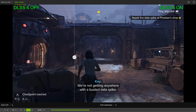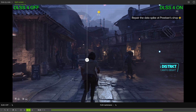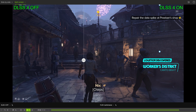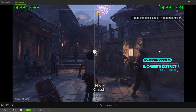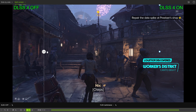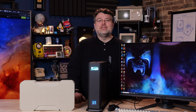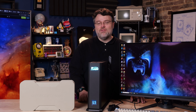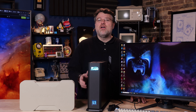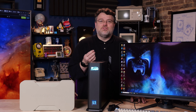NVIDIA is keenly aware that they can't just slap on frame generation and expect everybody to just use it. At the same time, NVIDIA has lots and lots of telemetry about how long you play, what games, and at what settings. 80% of gamers on NVIDIA are using DLSS today. Right now, it's DLSS 3, 3.5, somewhere through there. And they know that because they have that from the driver telemetry.